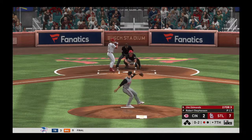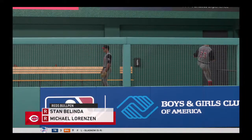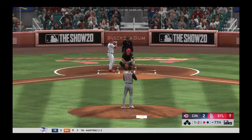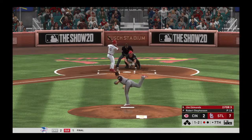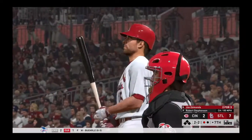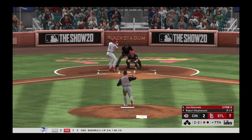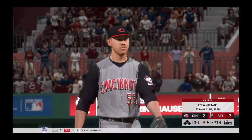The windup and the 0-2 pitch. One ball, two strikes. Right-handers have begun to loosen up in the Cincinnati bullpen. The 1-2. Looked at for ball number two. Expect a challenge right here. Does not want to run the count full. One out, nobody on. Full count, 3-2. It's gone full now to 3-2.